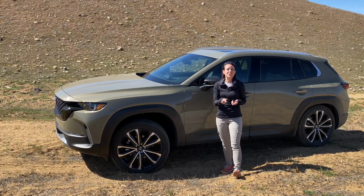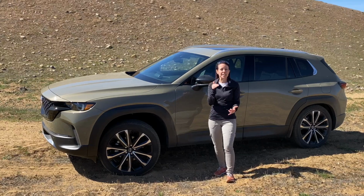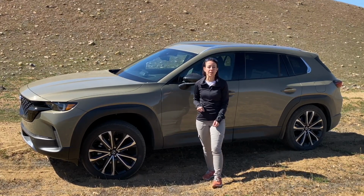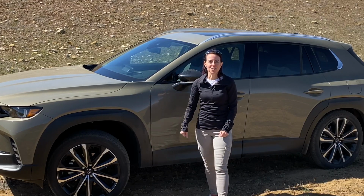So what I want to do in this video is talk a little bit about the differences between the CX-5 and the CX-50, and then I'm going to take a walk around of this vehicle as well as do some first look driving impressions. So let's take a closer look right now.